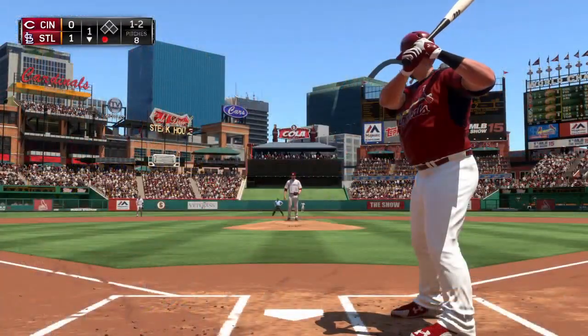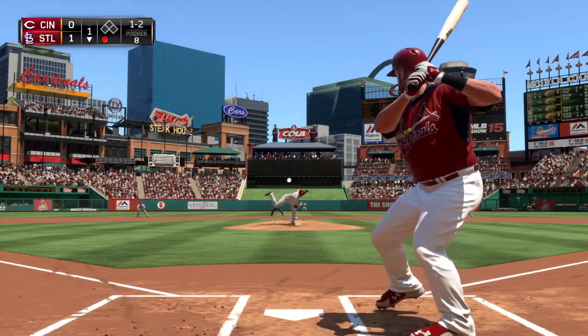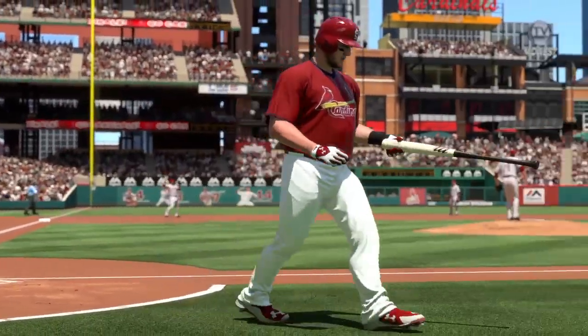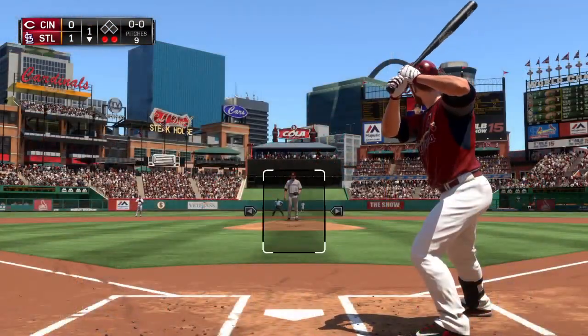That misses, says the home plate umpire. 1-2. Where it misses, I'm not quite sure. Could be that high fastball there was just a setup pitch. Now you've kind of established that high sight level. Could be a good time to break off a nasty curveball.